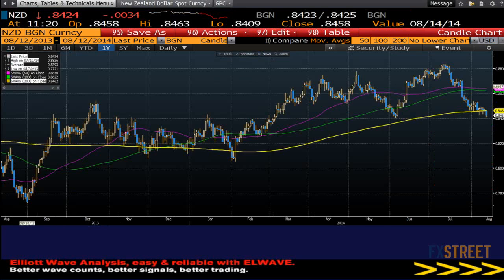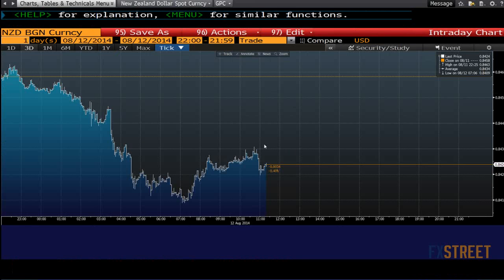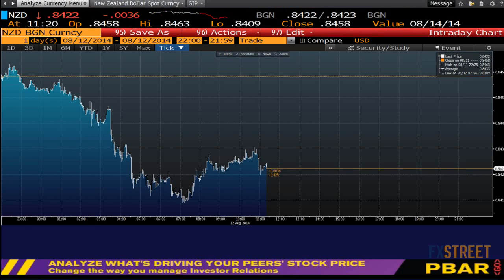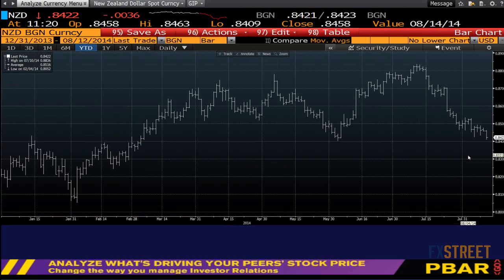It went through its 200-day moving average, which came in at 84.60. And then obviously 84 is a massive level. So we're currently trading at 84.24. The low of the day, let me just shorten out my time frame here, the low of the day has been 84.09. So I agree with you that the 84 level is really being tested as support now.